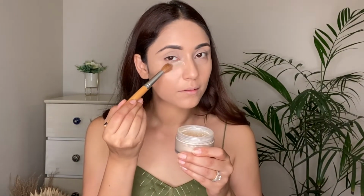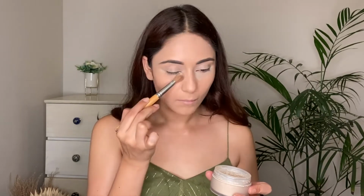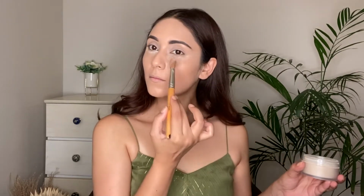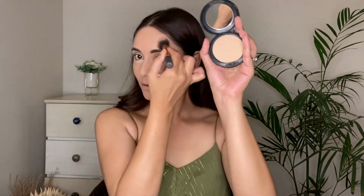Now to set this concealer, I'm using this translucent powder from Mercier, and I will leave this powder under the eyes for some time. It's called baking. Now for the rest of the face, I'm using this MAC Studio Fix Compact Powder and using a powder brush to apply this all over my face to set my foundation in place.